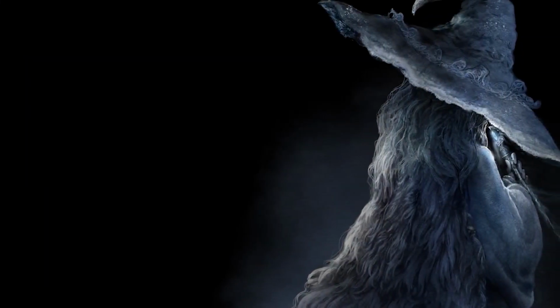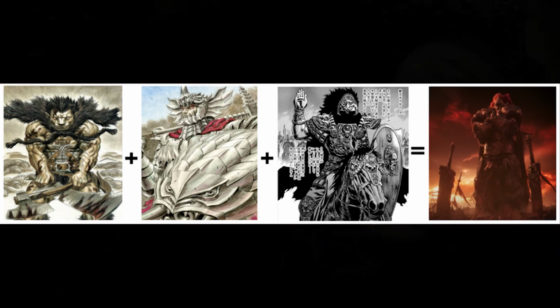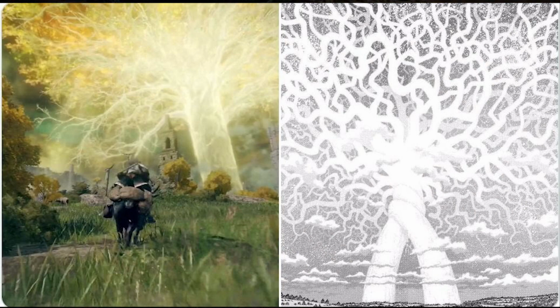And it does. Elden Ring has a lot of Berserk references. For example, Malenia's helm is almost identical to Farnese's. General Radahn is clearly based on Grunbeld, or Zodd, or even other characters in Berserk for that matter. The Erdtree itself looks to be a play on Ganishka's Spirit Tree.